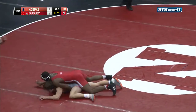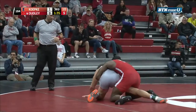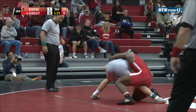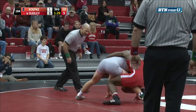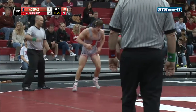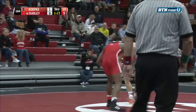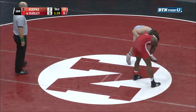Good takedown for TJ Dudley. Koepke was in on a single leg, had what looked to be like a pretty good takedown, but Dudley just too good with knowing where his hips are. He's very deceptive with those. Sometimes when he takes a few seconds and stops wrestling, he just really baits you into something that he's ready for.